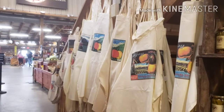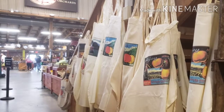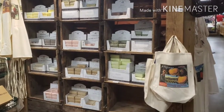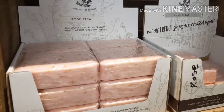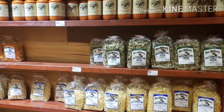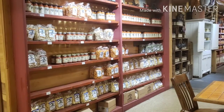And then as far as t-shirts and souvenirs that you could wear, Panorama really only had these bags and then the t-shirts that are on the side there and the aprons. They didn't have any cute Georgia shirts, but they did have a lot of gift type items. So here are some of their artisan soaps. They had a bunch of those, and then these were different types of noodles that they had.